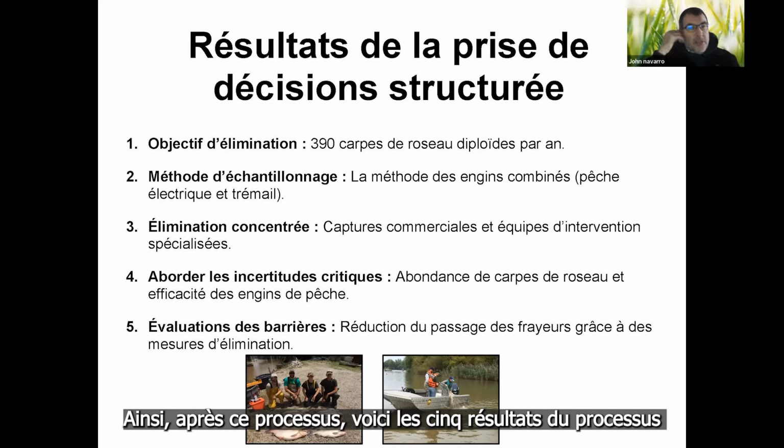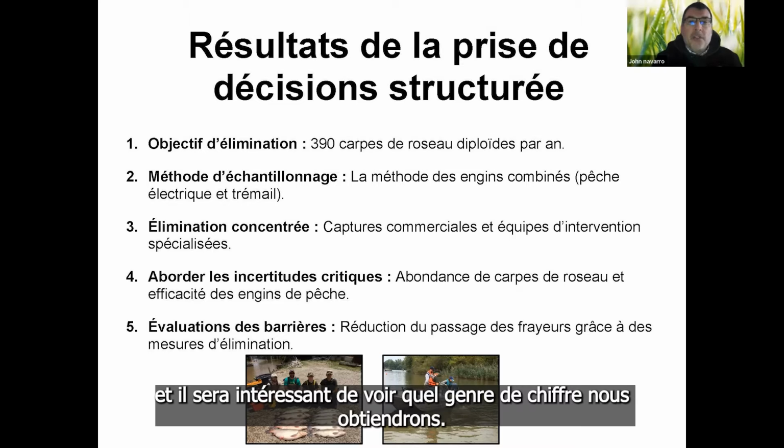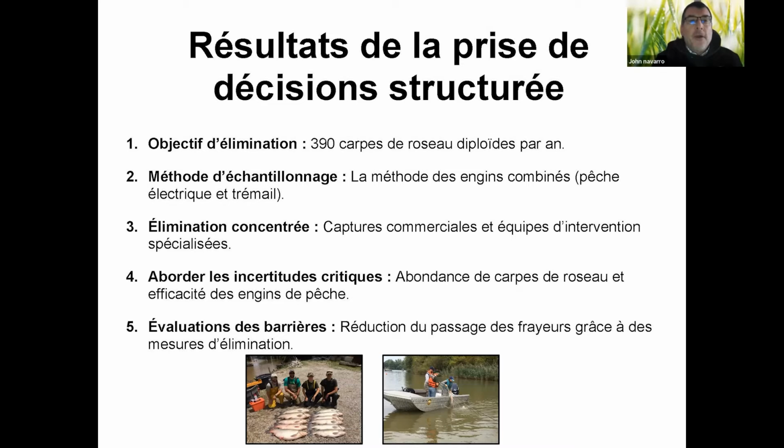So after this process, these are the 5 outcomes from the SDM process. The first one, which is illustrated by that picture in the lower left, is we want to get fish out of the system. It's pretty simple. And the modeling they did early on said that if we could remove 390 diploid grass carp per year, that we would be able to suppress this population. We're going to redo this model. That model's a little old. We got more data, and it'll be interesting to see what kind of number we come up with.